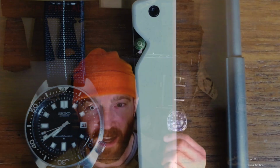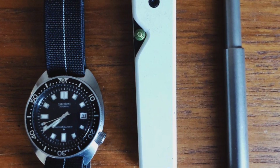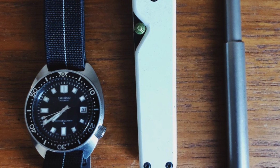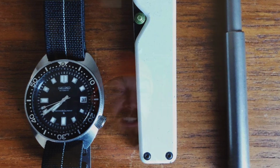John, you mentioned you've got a few watches in front of you. What are you looking at there on your desk? I've got one of my two Seiko 6105s. It's a symmetrical case. That's the Willard? So this is the interesting thing. This is not the Willard.